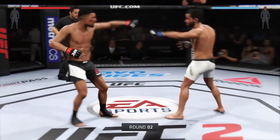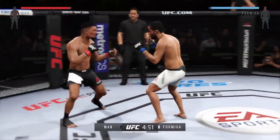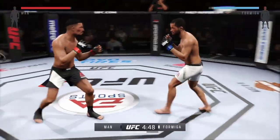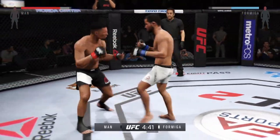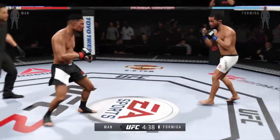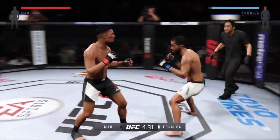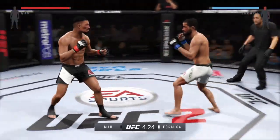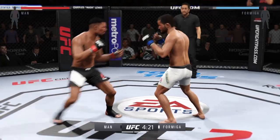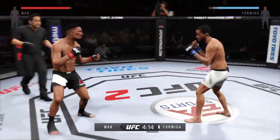Round two. Nice knee to the body. Comes out swinging. Oh, head kick. He's doing some damage with those kicks. He caught him with the head kick. Big power jam. Solid shot to the body.